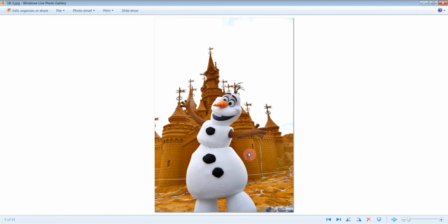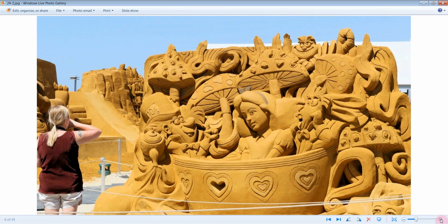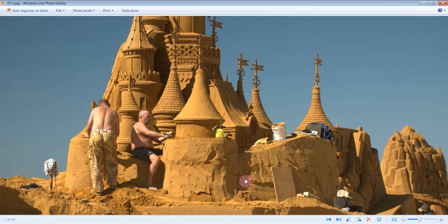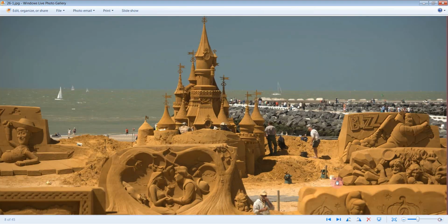And look at how detailed these things are. And Olaf. And oh, I love this one. The tea party there. That's crazy. Look how beautiful that is. Cheshire Cat up there. This guy's got the right idea. He made a seat for himself while he's working. But I guess that's what they use. Water and a lot of sand. A whole lot of sand. You must have incredible patience, right, to do this stuff?